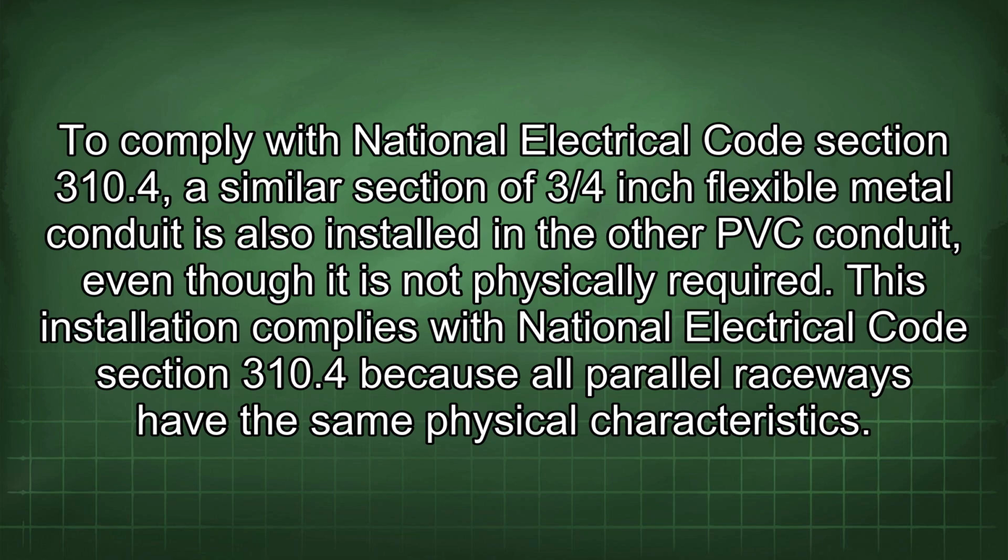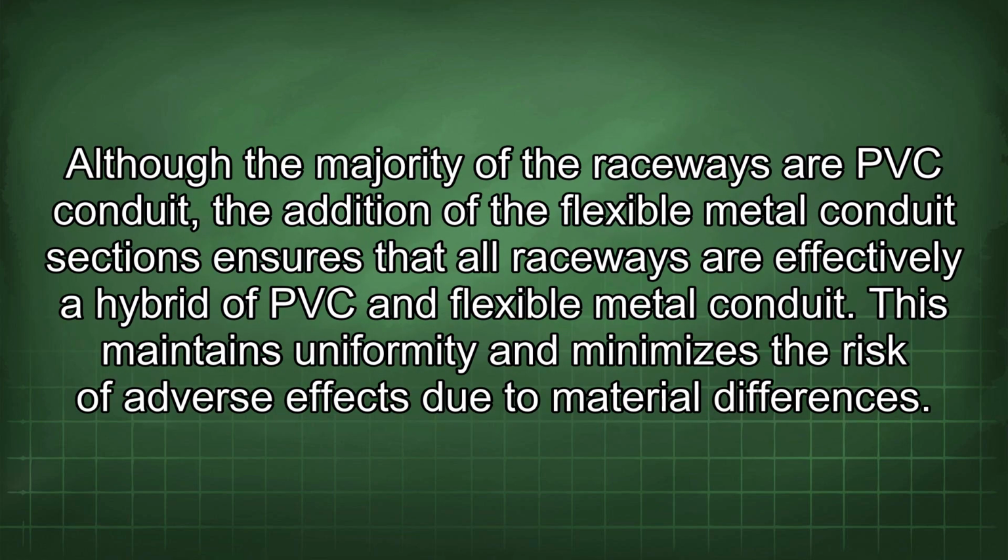To comply with National Electrical Code Section 310.4, a similar section of 3/4-inch flexible metal conduit is also installed in the other PVC conduit, even though it is not physically required. This installation complies with National Electrical Code Section 310.4 because all parallel raceways have the same physical characteristics. Although the majority of the raceways are PVC conduit, the addition of the flexible metal conduit sections ensures that all raceways are effectively a hybrid of PVC and flexible metal conduit.